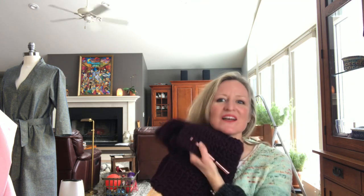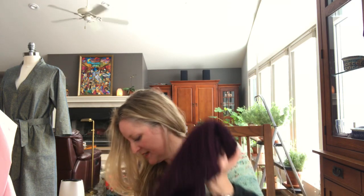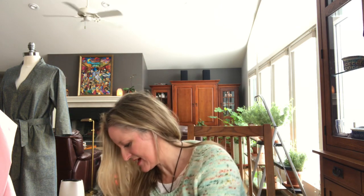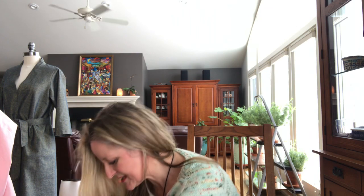So again, the whole reason of making this in the first place, I love this color, was to use up my stash because I had all this yarn left over from the fitted dress. And of course didn't have enough, so I had to buy 2 more, but it's inexpensive and not a problem. And so looking forward to that. So that's the status update on that.